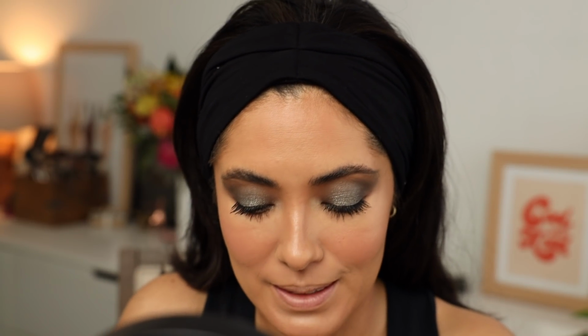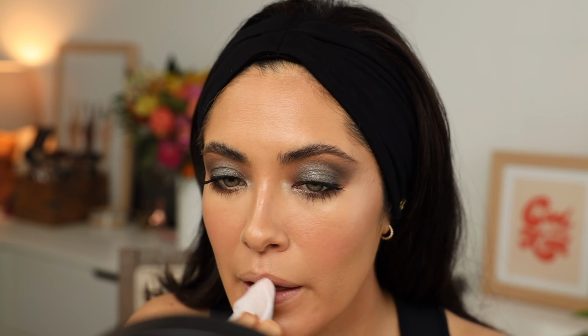I don't want to do my hair, so I straight up just flipped my headband around so it looks a little more chic. I'll link these headbands down below also. They seem to be very popular on my Instagram. You can wear them I think it says 14 plus different ways. This is one of the 14.